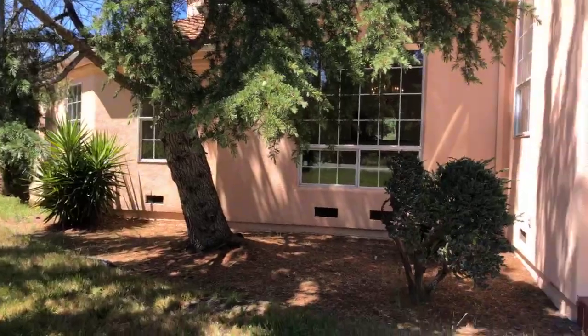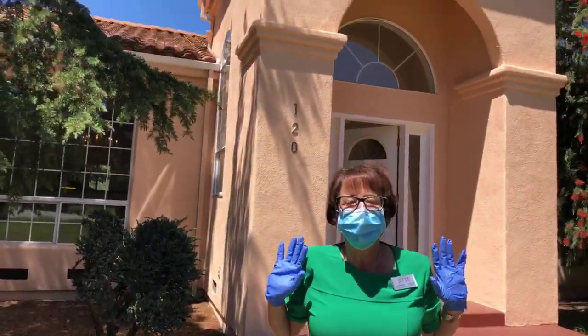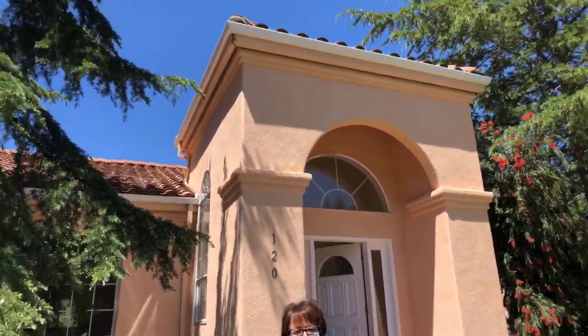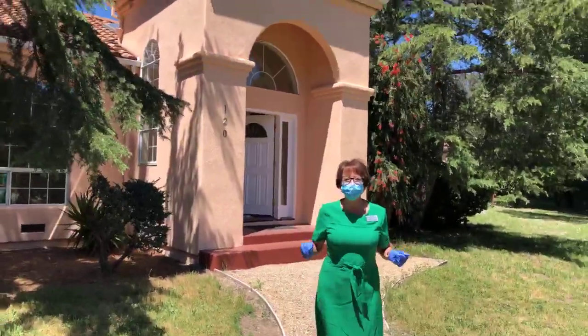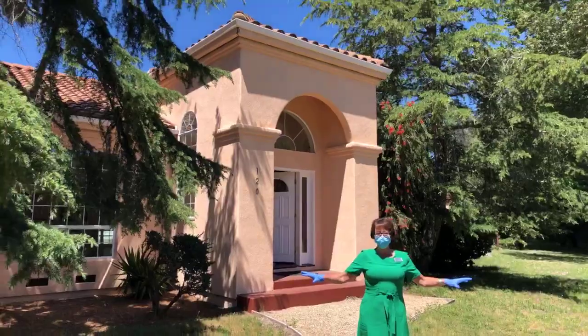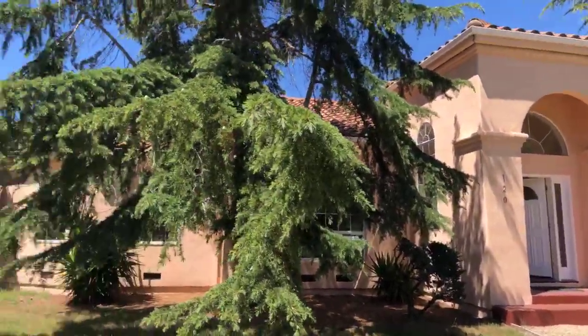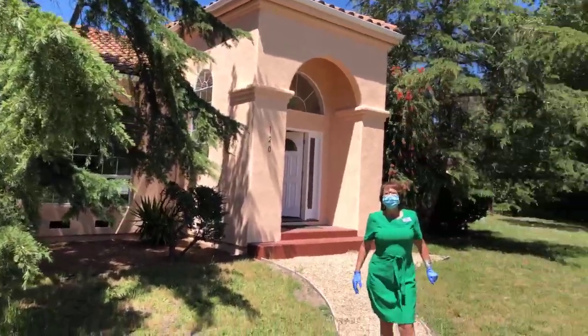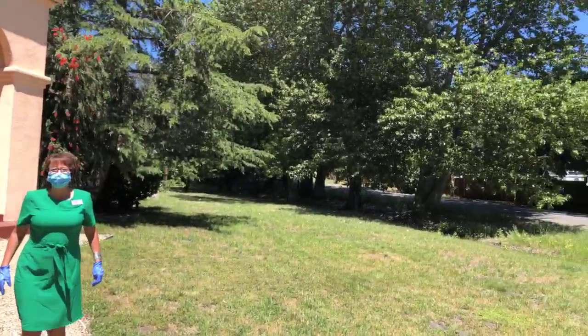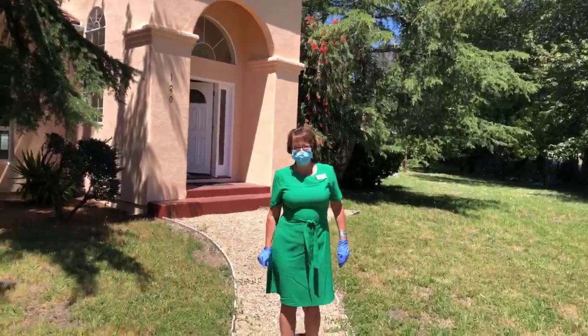We're going to introduce a 3,600 approximate square foot, 4-bedroom, 4-bath, large home. And then up the street, we have a 3-bedroom, 2-bath, smaller home.